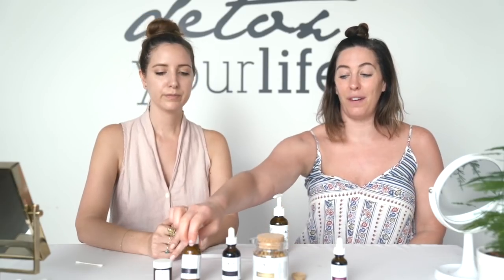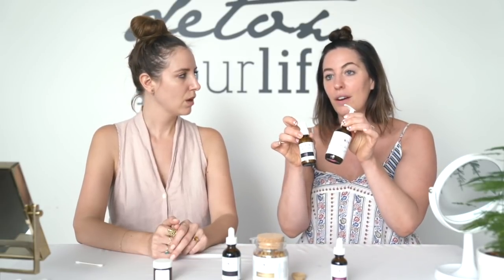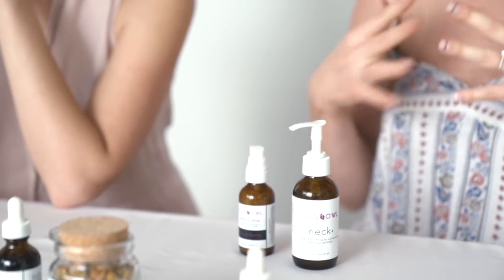And just a fun little thing to mix, which I just realized, are the Neck Plus and the Beauty Whip together, mostly if you're prone to sunspots. It's like Greek yogurt. Because that maqui berry really helps with that pigmentation. Yes, it does. Very amazing. It's just like the best, pretty much.